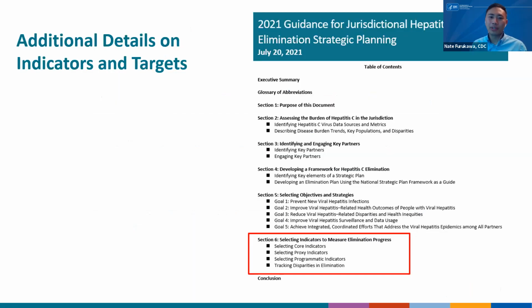For some additional details about the types of measures and how to go about choosing them, you can consider reviewing the hepatitis C guidance on jurisdictional Hep C elimination strategic planning that was released earlier in the national meeting last summer, that I gave a presentation on. Although this is Hep C in focus, the concepts about how to choose indicators and targets can be very translatable to hepatitis A and B as well.